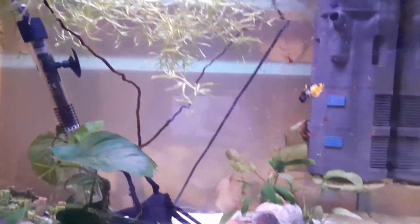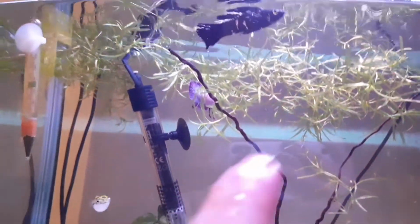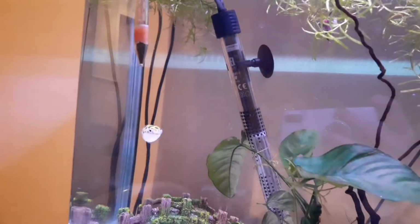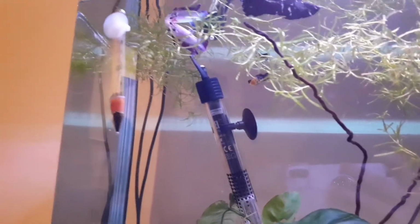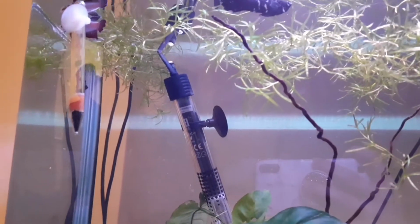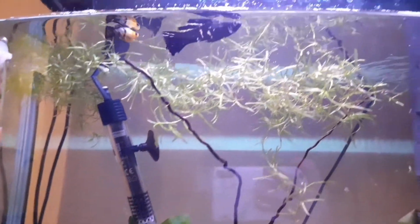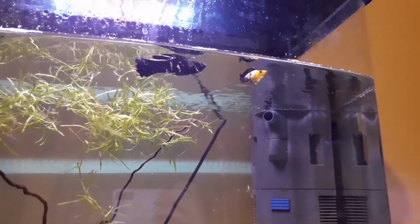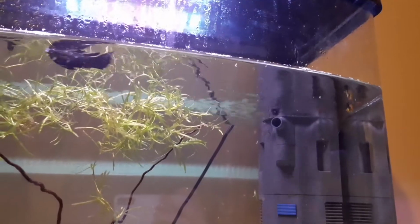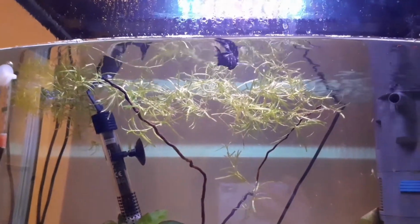So on the menu tonight is bloodworms, and we have Macho, Boogie, Ruby, and Little One. Sadly, we've lost Midget because he got clamped fins and got sick, and we don't really have an explanation why. But I'm happy that we're moving these guys in a bigger tank and they'll be happier. And I've also got another new pet coming, which I'm super excited to tell you guys about.